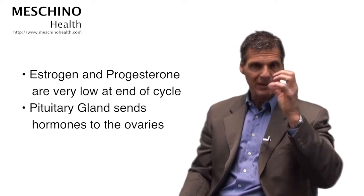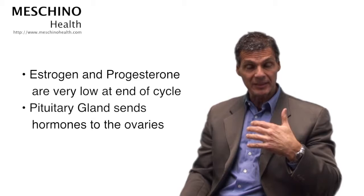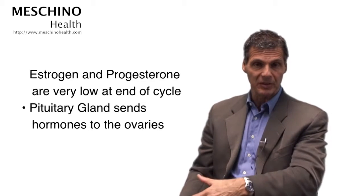And there are glands in the brain that pick up that message, and then the pituitary gland in the brain actually sends hormones down through the bloodstream to the ovaries. Those hormones are follicle stimulating hormone and luteinizing hormone. We just call them FSH and LH. Those two hormones tell the immature egg follicles in the ovaries to start ripening and maturing. And then around day 14, one of them will outpace the rest and sort of pop out into the fallopian tube. So that's ovulation, of course.